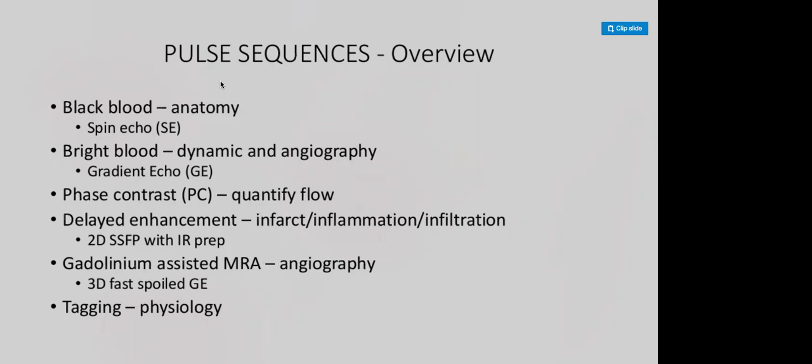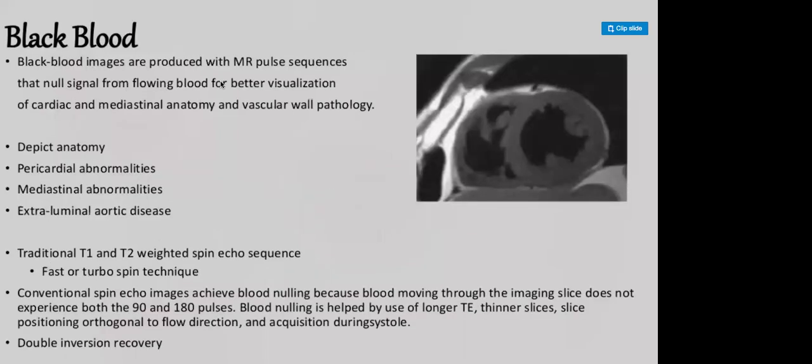So for example, if you're trying to quantify the flow, similarly, you try to use the delayed enhancement if you're looking at a heart that has infiltration, an infarct, or any inflammation. Similarly, when you want to do the angiography, you try to do the gadolinium-assisted MRA. And if you want to do some tagging, you have to do it physiologically, in fact.